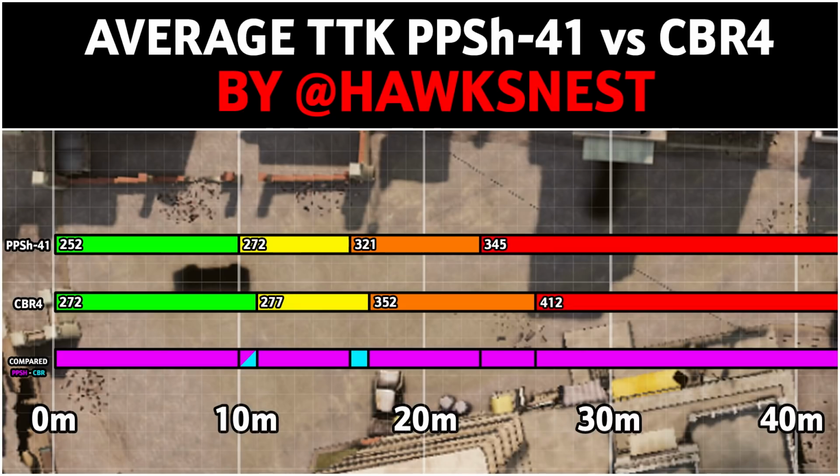And then on the bottom, I basically compare them so you can see which weapon has a faster time to kill at each range. So for example, if you look on the bottom left, right at 0 meters, it is pink. And as you can tell also, the PPSh is highlighted in pink and the CBR is highlighted in blue, which means that from 0 to 10 meters, the PPSh is faster than the CBR4. As you can tell, 252 is faster than 272 milliseconds. Then from 10 to 11 meters, they actually tie at 272 each, so it's tied.